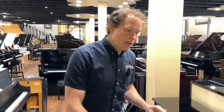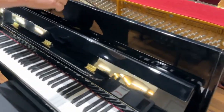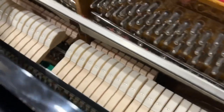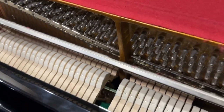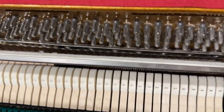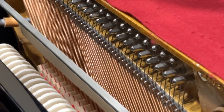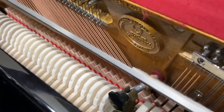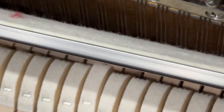So, okay, let's have a look on the inside, have a look at these hammers and everything. Everything is clean, perfect hammers. When I look at it, it looks like it's new, and it basically is. And then we've taken care of all of these kinds of things.